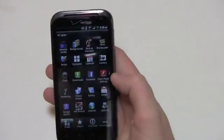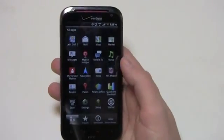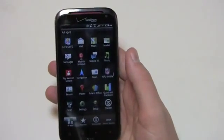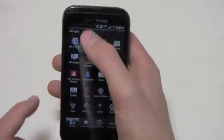Now what I don't like about this, Verizon opted to pull out HTC Hub and HTC Likes. That's an area of HTC where you can get free wallpapers, free themes, free skins, free ringtones, and more. They pull that out.